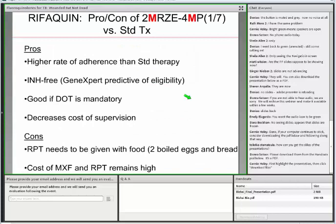So what did the authors have to say about their study? They bragged about the fact that it had a higher rate of adherence, which as they well should have, with the once weekly continuation phase. They pointed out that it doesn't require isoniazid. That third regimen, 6 months with one weekly continuation phase, is an INH-free regimen. Good if directly observed therapy is mandatory, would clearly decrease the cost of supervision.